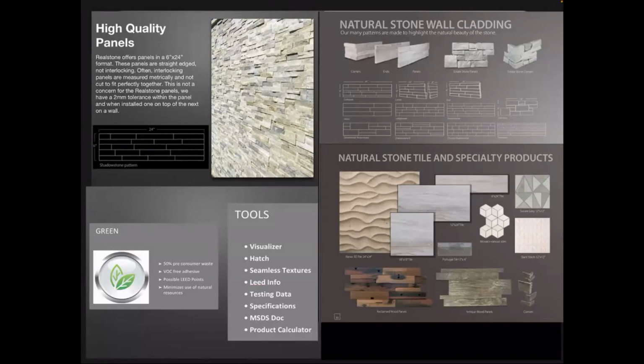If you notice that hatch pattern over on the far left, it's exactly 6x24. A lot of times you'll see Z panels where people mentally think that with the rectified tile, you're going to be able to identify the seams, but actually with a Z panel, there's more room to get out of squareness and plumbness. So we have found being very consistent around the perimeter, everything dry stacks up nice and tight and uniform.